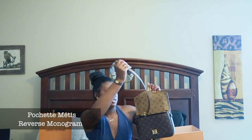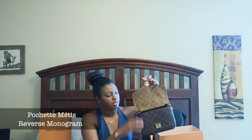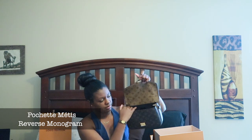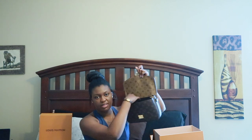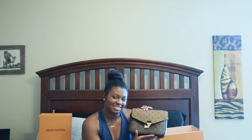I think we got this in 2020. It has the strap and the reverse monogram, and then it has the back section, the middle section, and the front section. It's lined with the microfiber suede. It's really cute. Haven't got to wear it because of quarantine, but it's cute. Can't wait. I will be wearing it a lot.